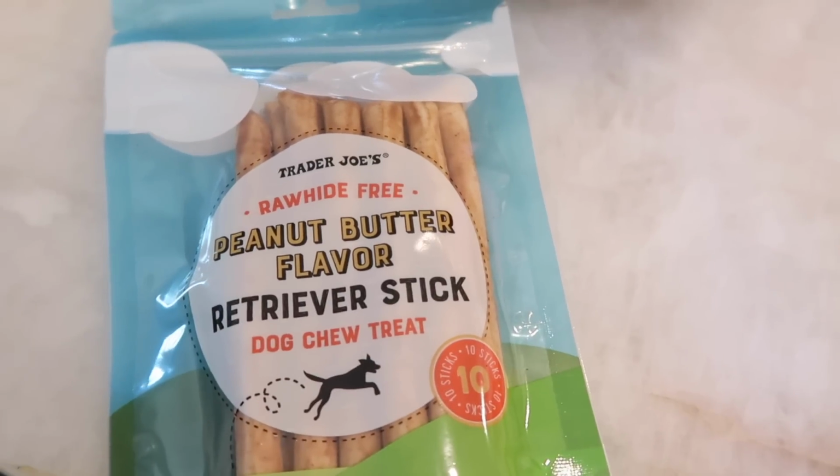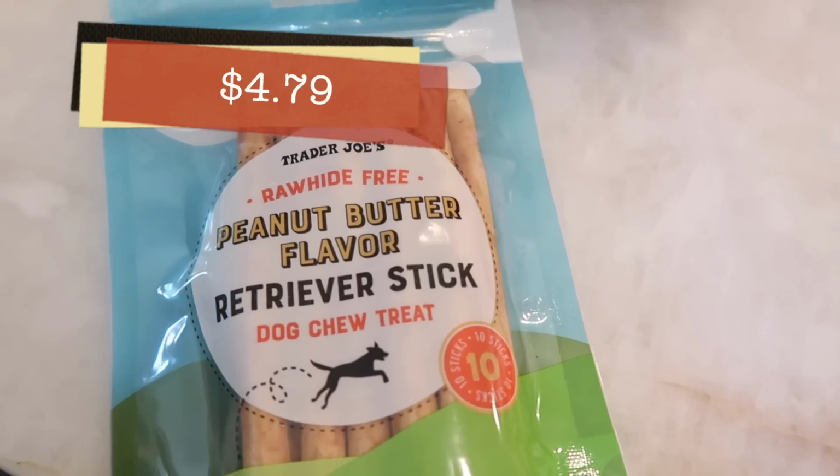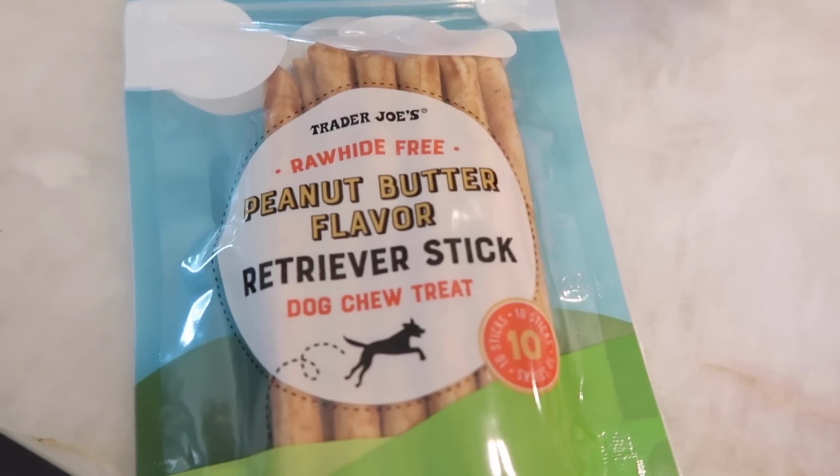Moving on to another staple in our house, and actually a controversial product.